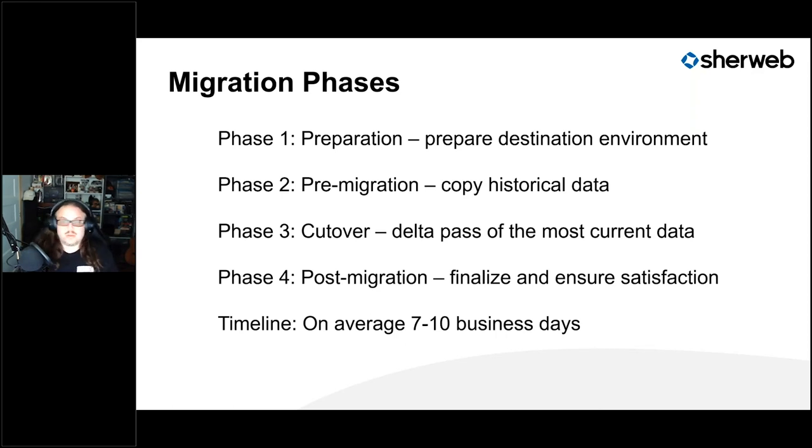Next, we do what we call a pre-migration. So this is just a copy of historical data, usually anything older than 30 days, because we find most people are really modifying their most recent stuff more often than not. People don't always take a lot of time to clean up old historical stuff. They've already sorted it into subfolders or have rules that have taken care of stuff like that. So in so doing, we're going to limit the amount of time it'll take to transfer the last bit of data in the following phase, which we would call the cutover.